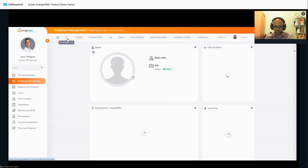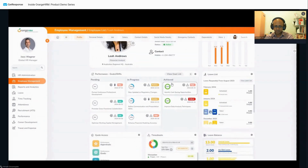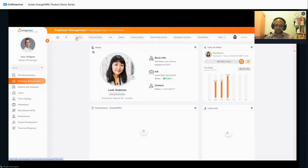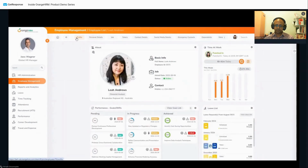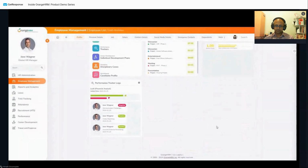Likewise, I can observe Leah's goals categorized as pending, in progress, and achieved. If I wish to examine the details of a specific goal, I can click on it, view its details in the performance module, and then return to the employee profile when finished. Moreover, I can access a summary of performance tracker logs that have been added for Leah.